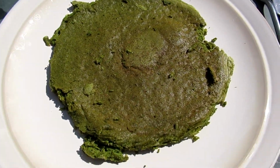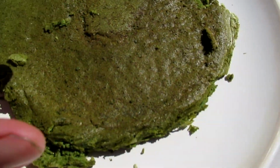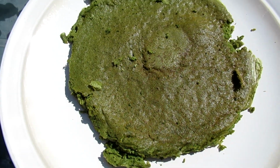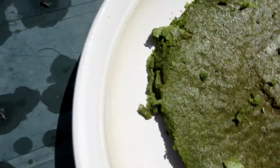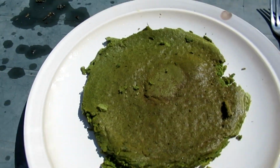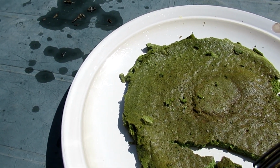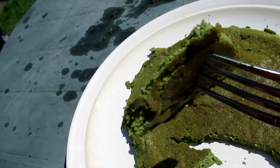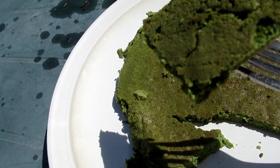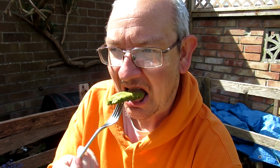What do you think? Doesn't that look delicious? Yeah, looks like a cow pat. I'm not too sure about this. Still, give it a go. Can't waste those duck eggs. Oh, it's got a nice sort of green tinge to it. Smells like an omelette.